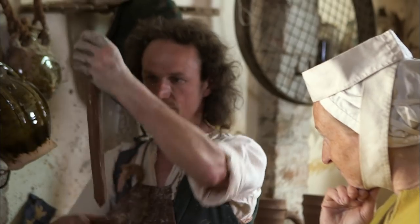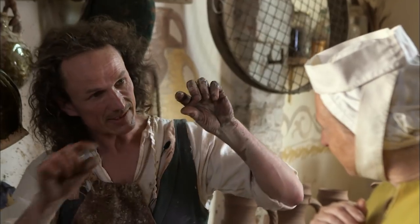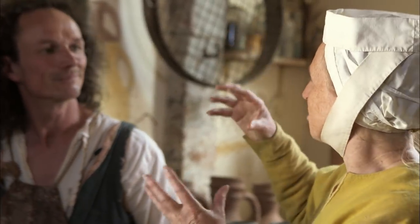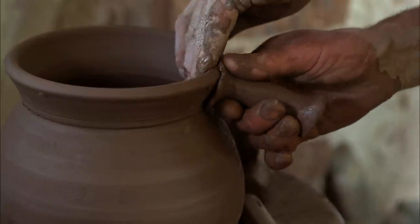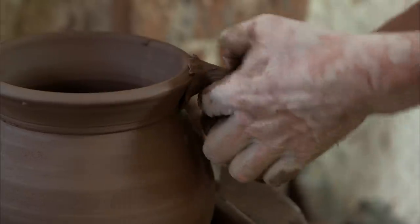What I'm doing is extruding the clay, stretching it out. So as you pull the handle, it creates the grain, so it's going to be stronger than if it was just squashed together. Clay is heavy and difficult to transport, so potters sourced it from as near to home as possible.